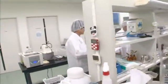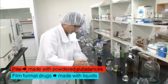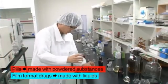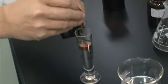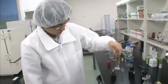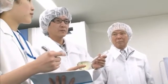But the development path was a rocky road. Pills are made using powdered substances, but film format drugs are made using liquids. Additives are required to make the liquid. But the Takumi found that the additives negated the drug's intended effect. This problem was not easily solved. It took the Takumi and his team 2 years to create an additive agent that did not alter the effectiveness of the medicine.